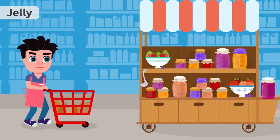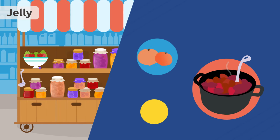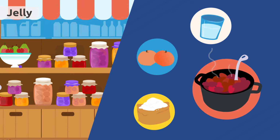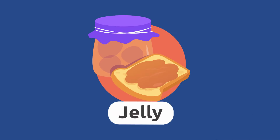Jelly. Jelly is a sweet food made by cooking fruit with sugar and water. My toast with peach jelly is ready. Jelly.